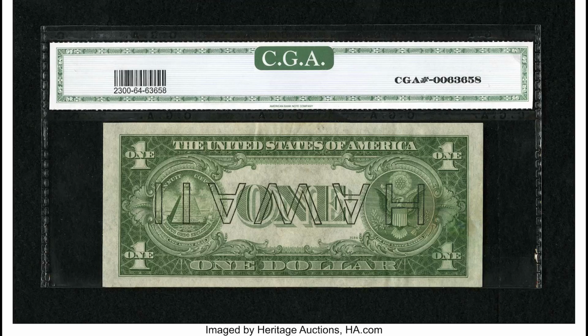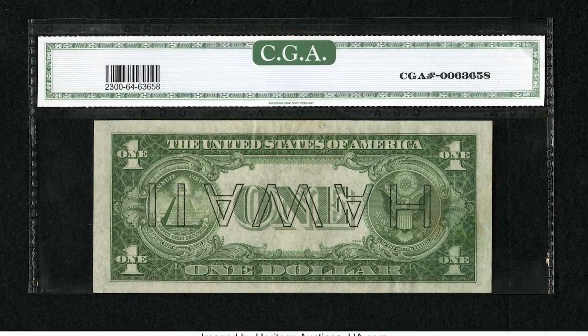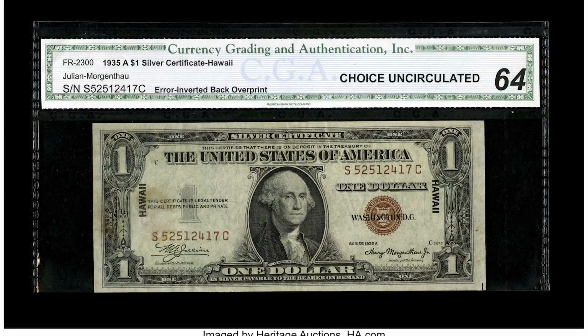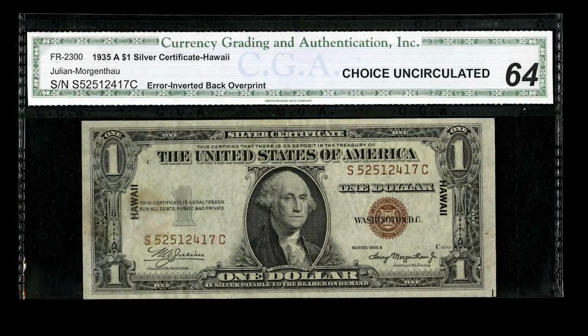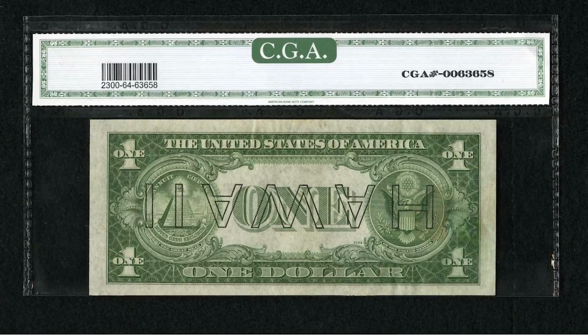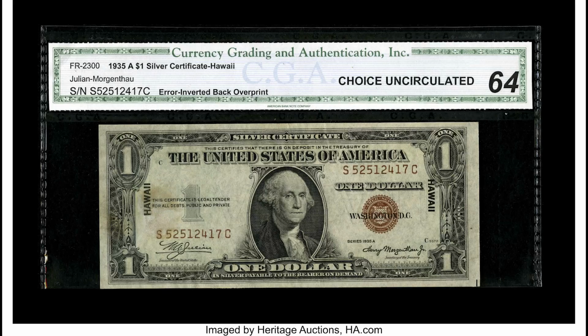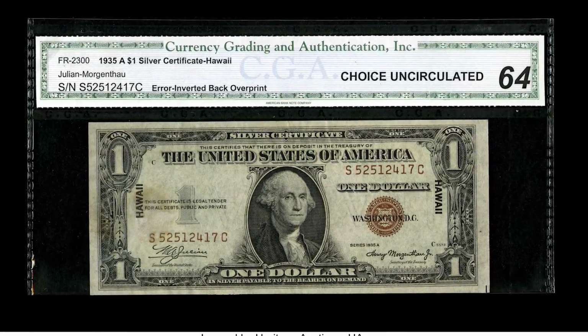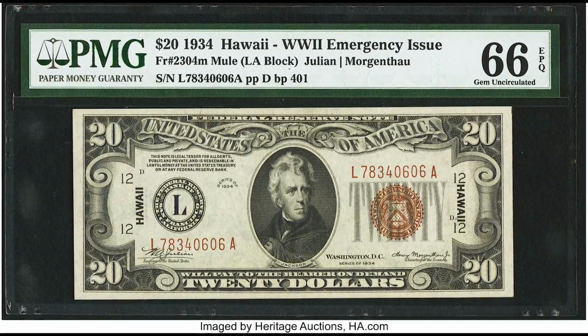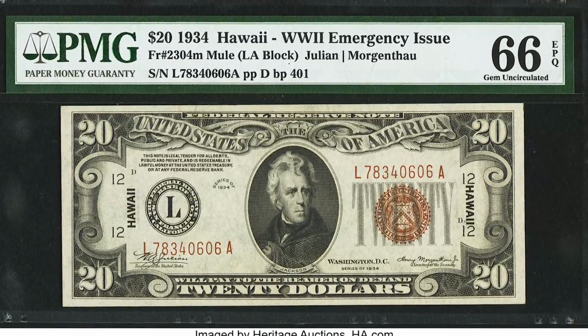This $1 Hawaii bill sold for $7,475. You'll really tell why it sold for so much money when you flip it over. You'll see that that Hawaii overprint was inverted. I've handled a lot of these bills. I collected a ton. I really like the $1 Hawaii note, and I'll tell you right now, it's incredibly hard to find one with an inverted back like this. But if you have one, it's really rare because again, this one sold for $7,475. Here's a $20 Hawaii overprint bill that sold for $13,800.